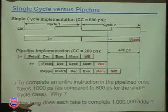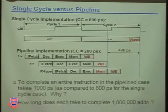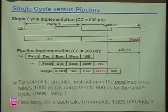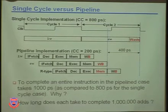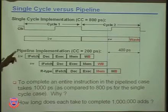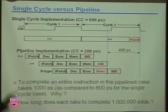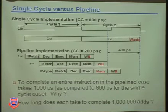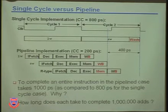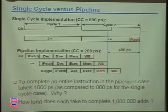So question, how long does it take to complete 1 million adds? Take the top. In single cycle, how long does it take to do 1 million instructions? 1 million times 800, right? 800 million picoseconds. Okay, let's come to the bottom. How long does it take to do 1 million adds? In other words, 1 million R-types, all lined up like that.